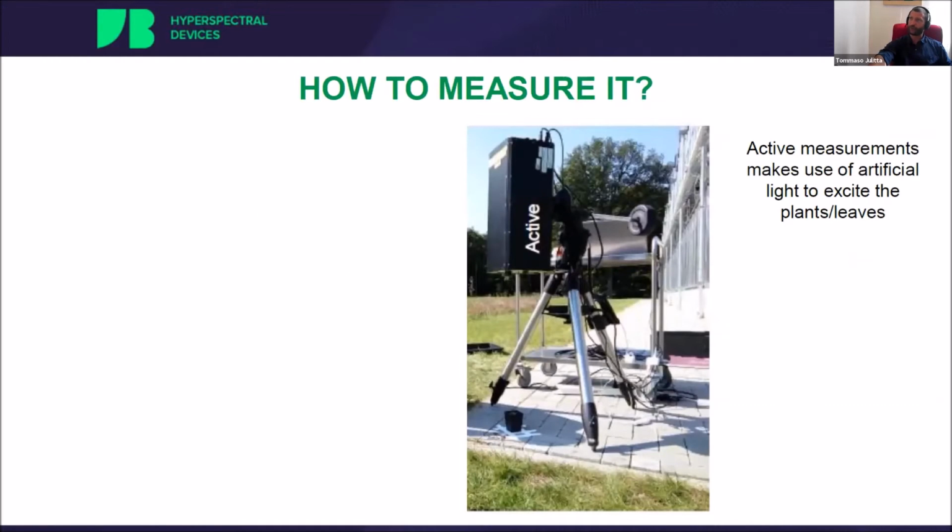And how to measure it in the field. So in general, if we are talking about sensing techniques, we can divide them into active techniques or passive techniques. Active means that we are making use of artificial light to excite the plant, and then we have a detector which records what is emitted by the plant itself. This is the active measurement technique, which can also be applied for fluorescence.